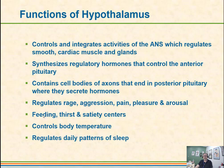It has feeding, thirst, and satiety centers, so with damage to this, some persons may feel hungry all the time, or they may never feel hungry at all. You know, they have to regulate their intake just based on what's on the plate.